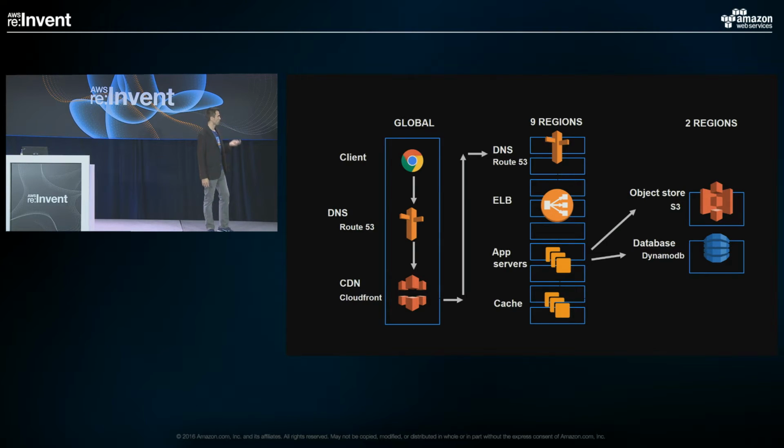So the requests come in through the client, and they hit Route 53, so they hit something like api.mapbox.com. And from there, they'll be routed to the nearest CloudFront edge location. And from there, we use Route 53's latency-based routing, so they'll go to one of the 9 regions based on whatever is least latent from that location. Then they'll hit the actual region, and there's an elastic load balancer. And then they'll hit our application servers, which are running on EC2, and now we're using ECS, service and tasks.